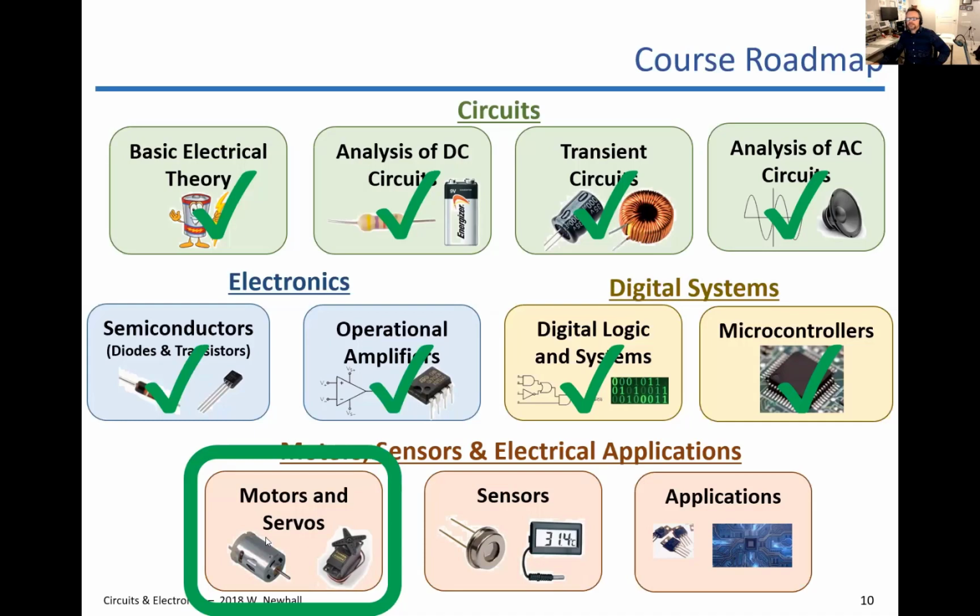So now we're on to motors and servos, and I'm going to do a survey, an overview of motors and servos. We're going to cover DC motors and stepper motors and servo motors. So we'll jump right into that.